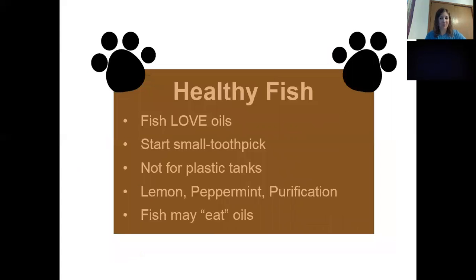I'm not a fish expert, but this is just some information that I found, that fish love oils, just like people and other animals. We're going to start with a toothpick, and really go slow. That water is their environment. It's their world. It's everything to them. So really make sure you go slow and see how they react. Some suggestions were lemon, peppermint, and Purification. And just make sure that you aren't using it in a plastic tank. We know the oils can break down plastic, so we don't want to use them there.